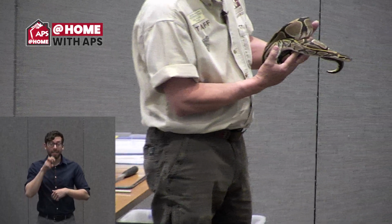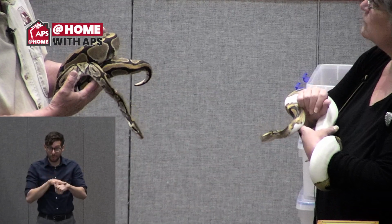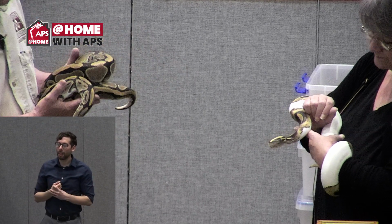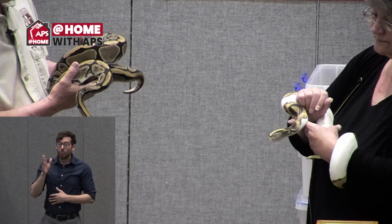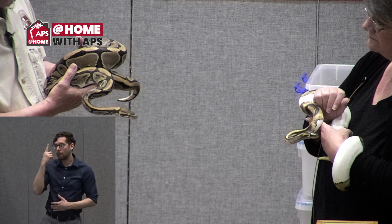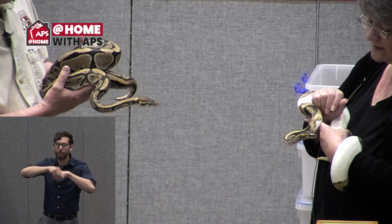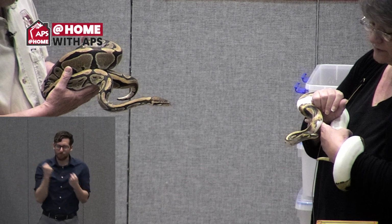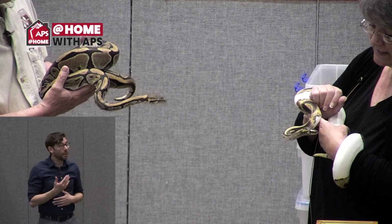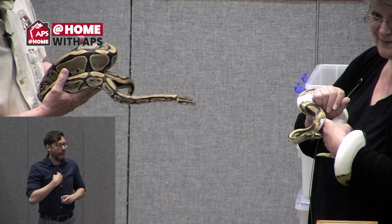So is that something that a python like this would do naturally, is kind of wrap themselves around, like when you were talking about the tree boa or the bull snake? Although they'll use that to obtain their food too. They'll grab hold of a food item, a rodent as an example, and they wrap around it and squeeze so tight that the animal can't breathe. And that's how they gain their food. So now she's not going to try to do that with me. I'm too big to eat. But she's definitely cuddling here just a little bit.